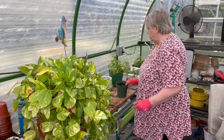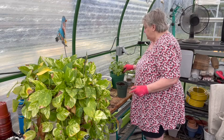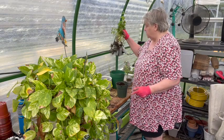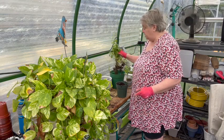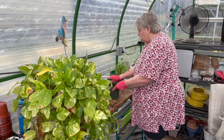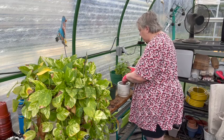Right, so there's that. The next one is this. This is some, not cuttings, but the roots and all of a mint plant that a friend gave me. And I should have already repotted it, but I just hadn't gotten to it. So we're going to do that. Going to put it in this pot.